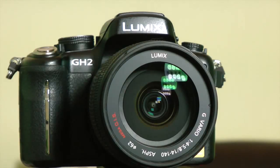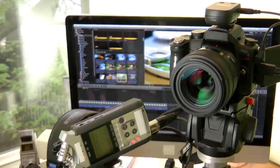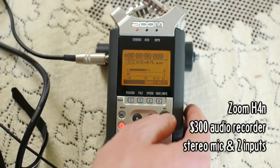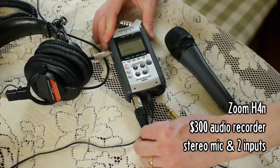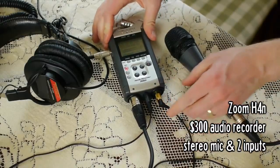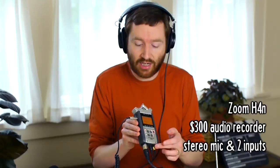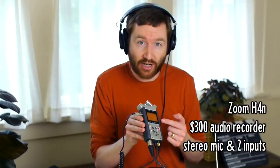Like most DSLRs, my camera doesn't provide great audio control, so I record my audio on a portable audio recorder called the Zoom H4n. It has XLR and quarter-inch inputs for my microphones, but it's great for event videography because I can record 2 inputs at the same time and use these onboard stereo mics, which you're hearing right now.